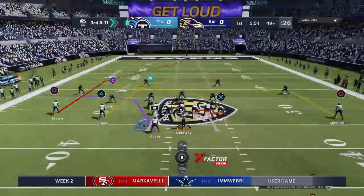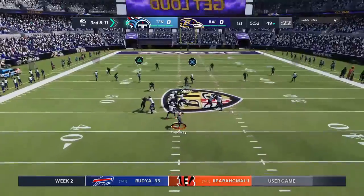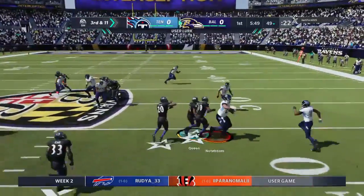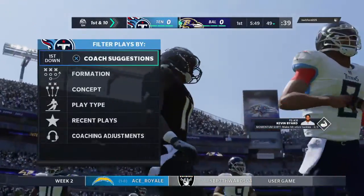An incomplete pass on that last play, and that means they'll need to come up with something here on 3rd down. Operating from the gun. Callaway into heavy traffic, and it's intercepted. Picked off by Patrick Queen. And he'll return this one just shy of midfield to the 49.